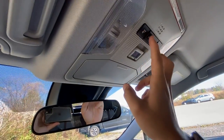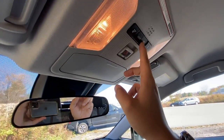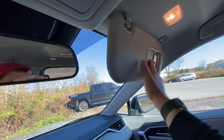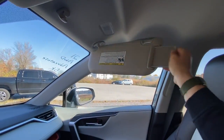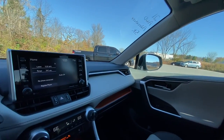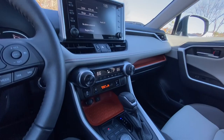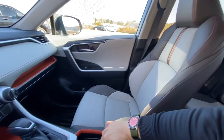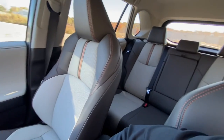Individual light buttons here, and you can set it to go on with the door, or you can turn all the lights on all at once. Lights with the mirrors as well. With a slider to keep that sun out of the awkward place and getting into your eyes. So that's the basics on the button breakdown. Just wanted to show you another view of the interior here.